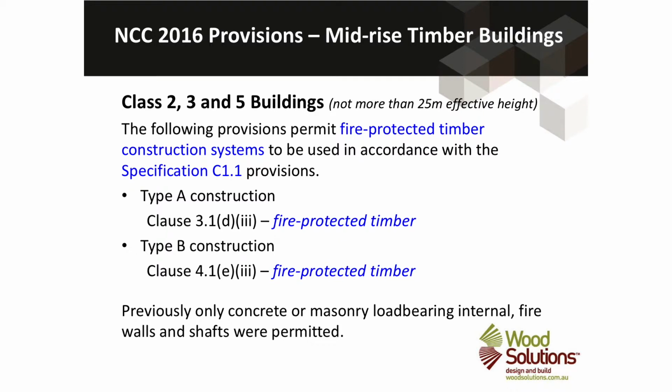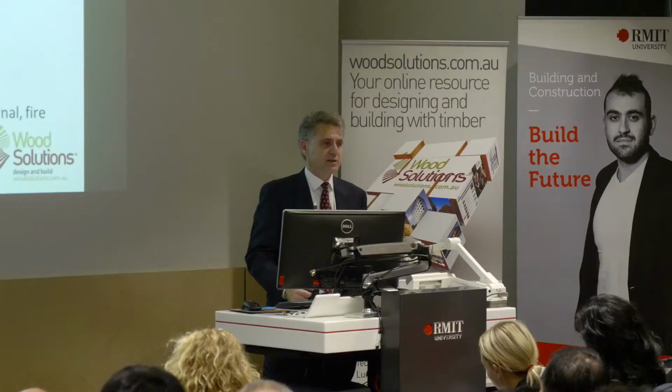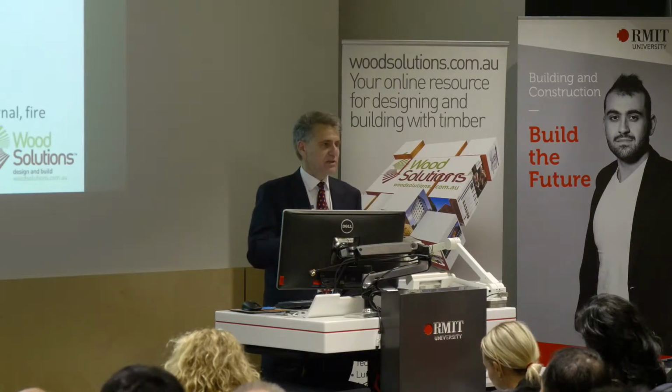Previously, with these, the NCC only allowed concrete and masonry construction for some of these elements, such as internal load-bearing walls, firewalls and shafts. So the mid-rise provisions enable us to build all those elements out of timber construction.